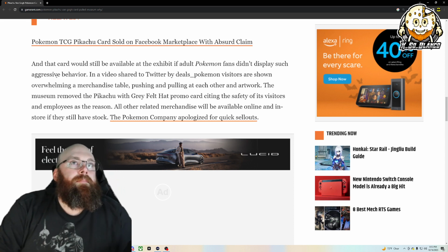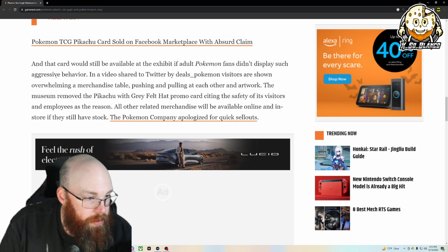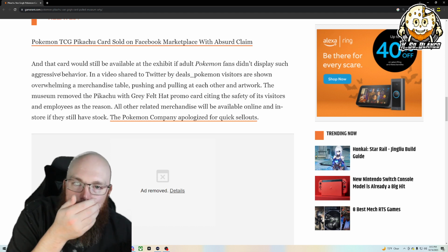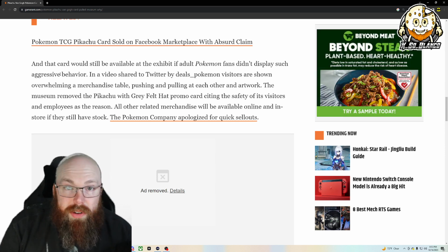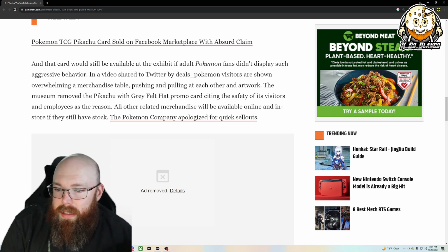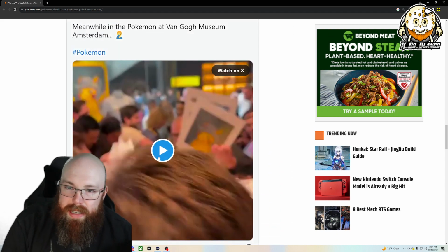I would say most of this isn't the fans of Pokemon. A lot of this has to be scalpers and resellers, because me personally, I believe in, okay, I'm going to get one or two of said item potentially if there's availability. If there's no availability, whatever, man, I just move on. And right here it says the Pokemon Company apologizes for the quick sellout. But this is the video right here.